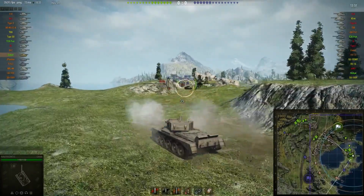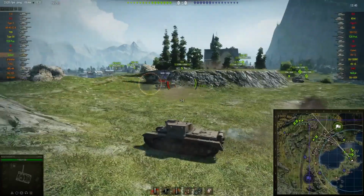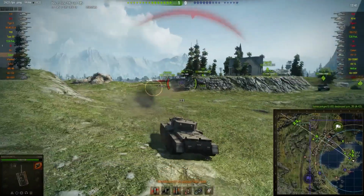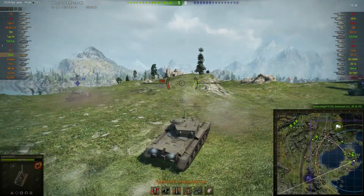Radu facing off against a KV-13 here. Misses his first shot, but the KV-13's got other people to contend with. Gets a critical there and takes out the guy's track. Going to get front armor on target. Is taking some damage in return from this KV-13, but I'm pretty sure that the Comet is going to have the reload speed on the KV-13.